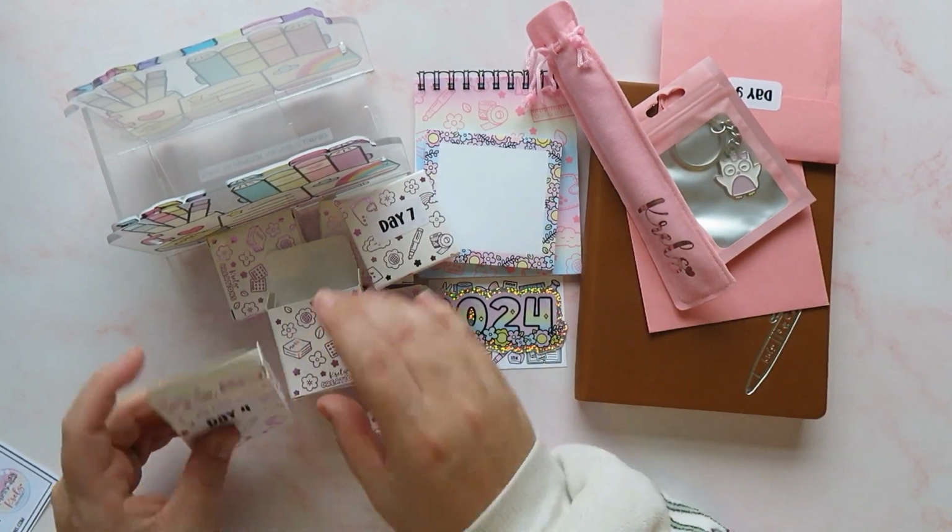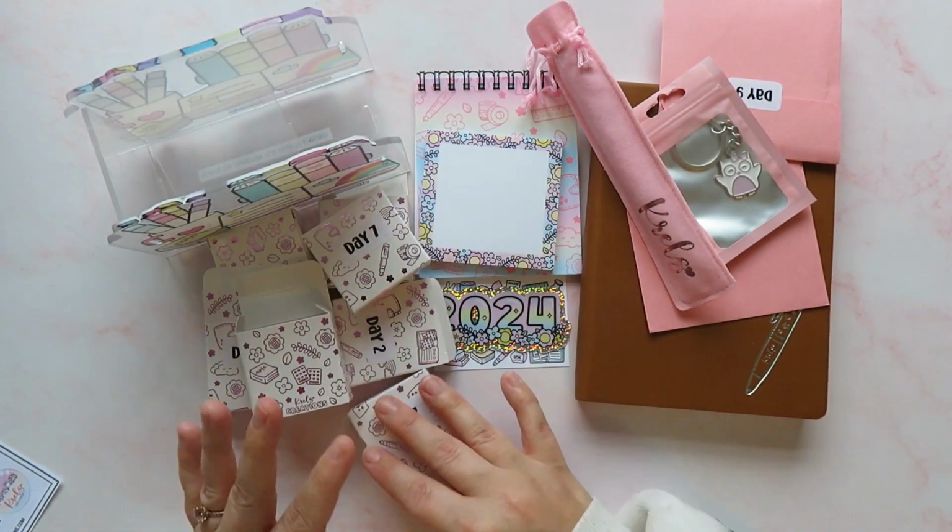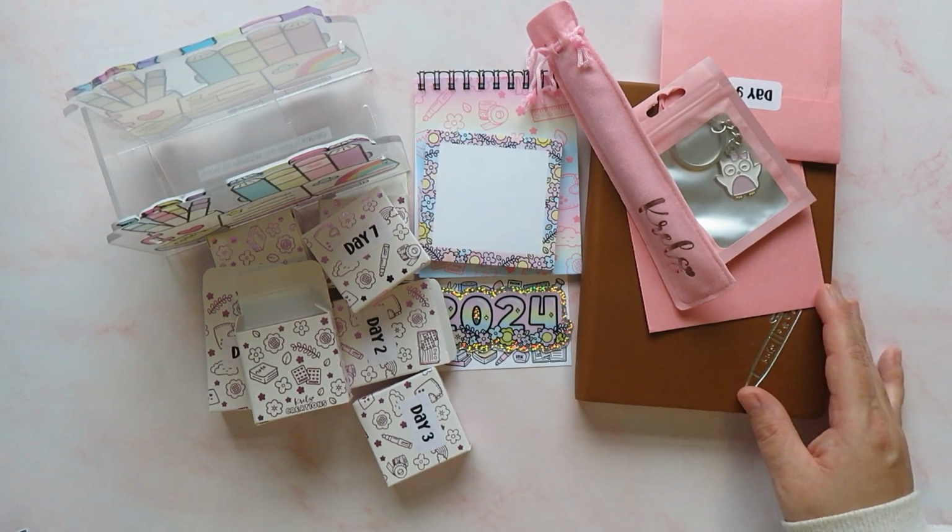Even all of the washes. I loved all of the washes. So yeah, that was everything that was in the Krels Creations Advent Calendar.